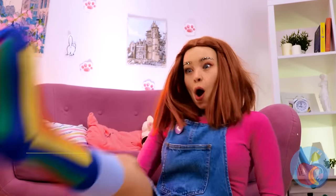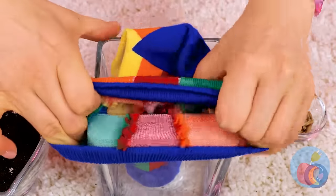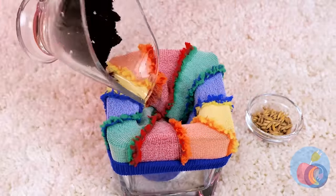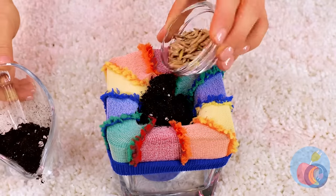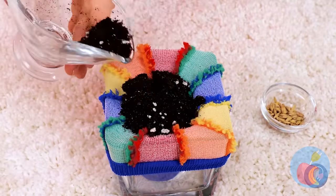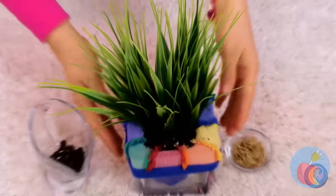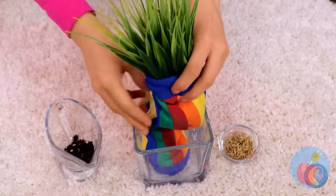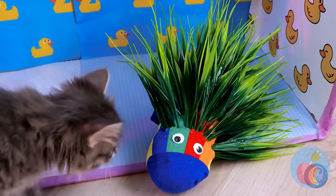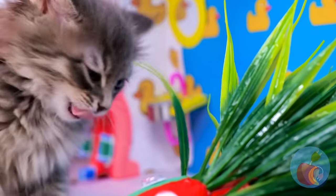Next up, take a sock and put it on a glass. Fill it up with some soil and seeds. And then some more soil. We'll need to speed things up a bit. Wrap it up and add googly eyes. Why not? Now that you know how to make it, you'll never run out of delicious cat grass.